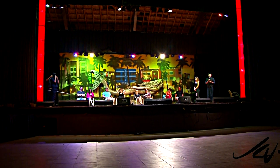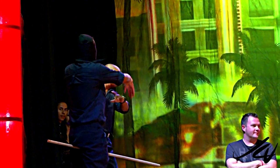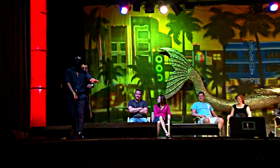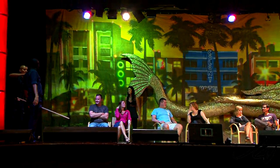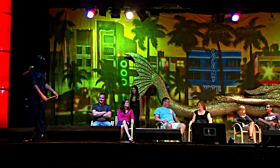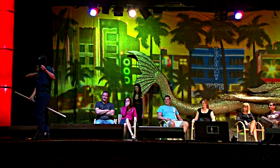Because the girl is gonna give directions to the boy in order to put the stick in the hole. Very important, you're gonna give directions, very precise directions. Hay que dar instrucciones muy precisas. Demostración con el equipo de animación. ¿Listos?